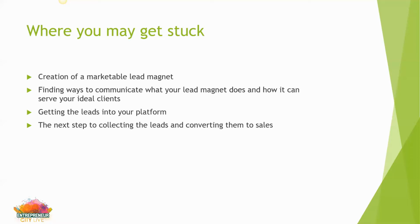So you have to understand what will make people grab a lead magnet and come into my platform. The other thing people get stuck on is finding ways to communicate what your lead magnet does and how it can serve your ideal client. So it's the clarity piece. It's the communication piece.